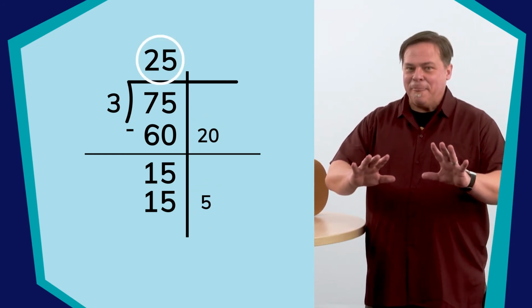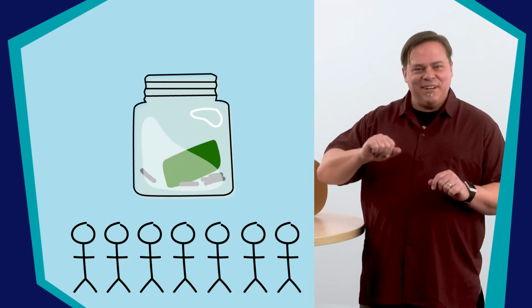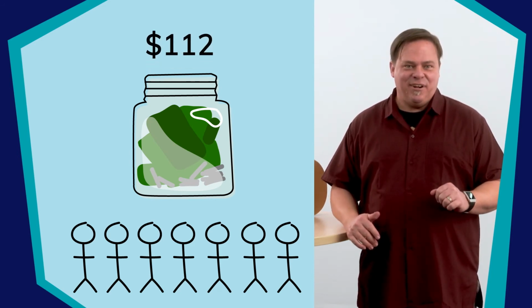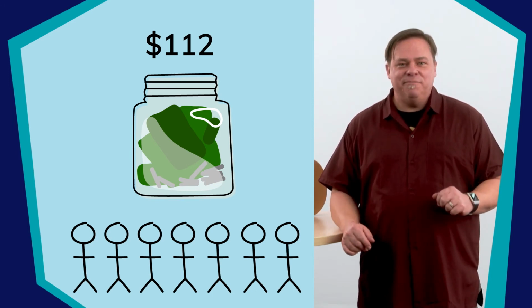Are you ready? Let's take this to the next level. 7 members of my band got together to play a show outside at an awesome outdoor market. As people walked around and shopped, they would drop tips in our tip jar. At the end of the market, we had $112 in our tip jar. So, how much did each band member get to take home?